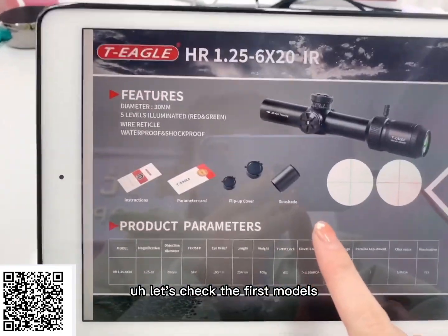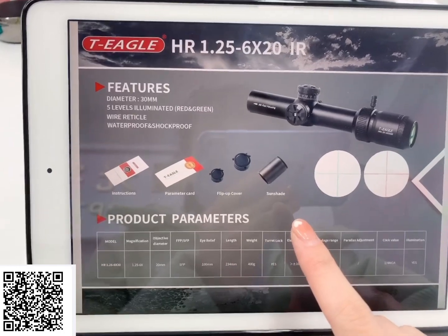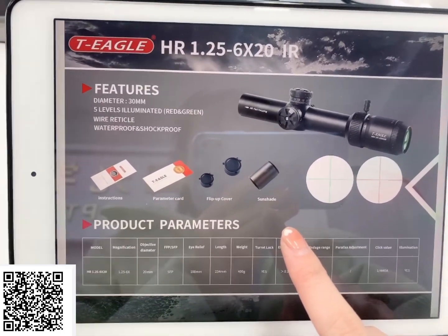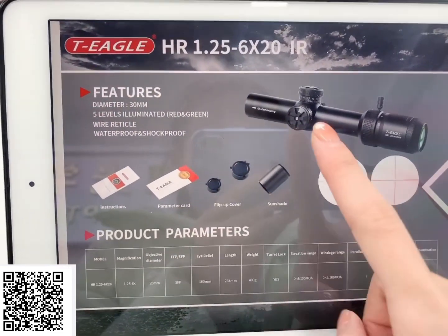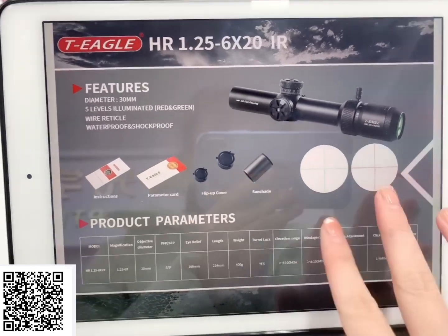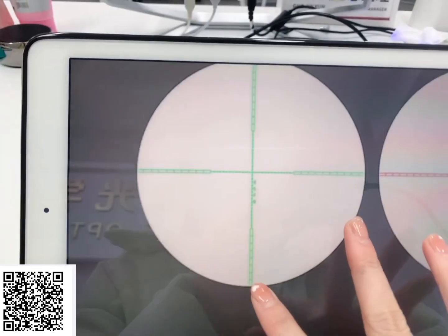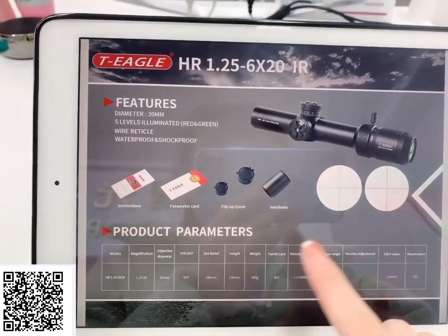Let's check the first model, Tigo HR 1.5 to 6 by 20 IR illumination, and there are more details about the scopes. It's a new design, a wide reticle but with numbers on it, and there are details about the scope.